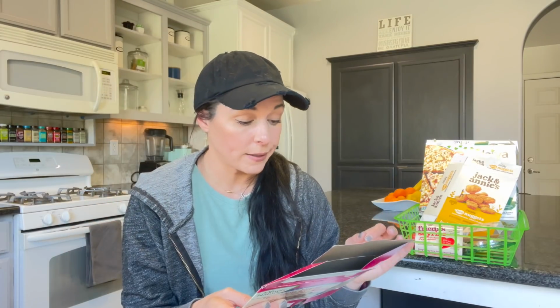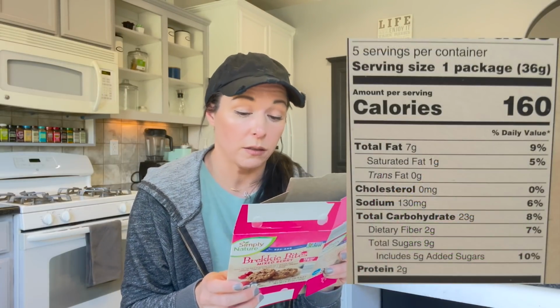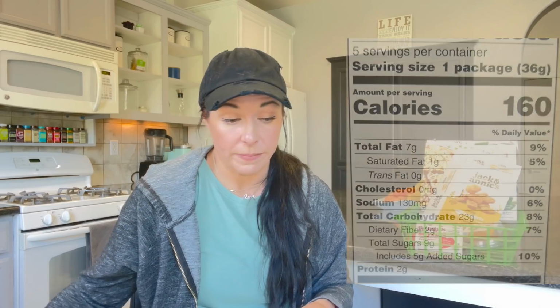You get 5 packs in here, and each one has like 2 little cookies in it. They're really good. They're basically a take on oats. If you don't have time to make oatmeal, it's like, here's what you would normally make oatmeal with, and they just make it into a cookie. They're delicious. I just eat them because they're good.